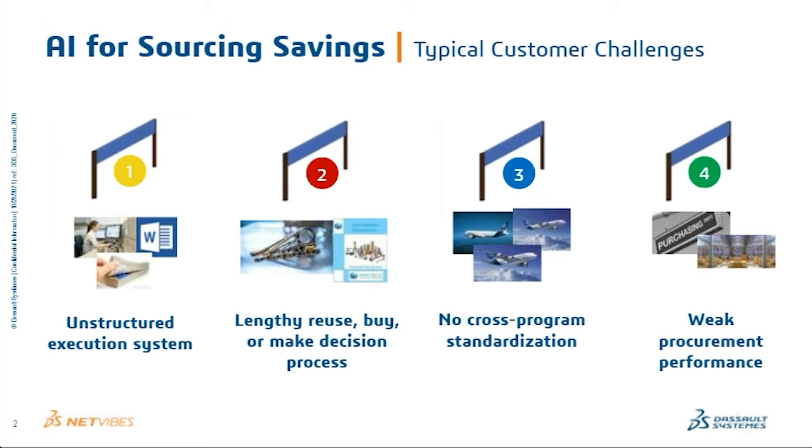The third challenge is around cross-program standardization. So programs are running independently when there are part and engineering efficiencies that can be gained, but because they're running in silos, people don't have access, or engineers don't have access, to that data and information that's needed to make a reuse decision.